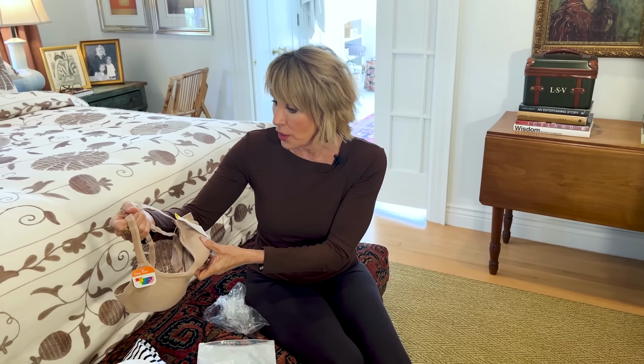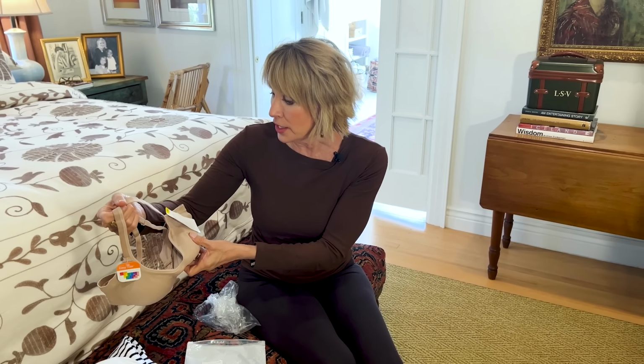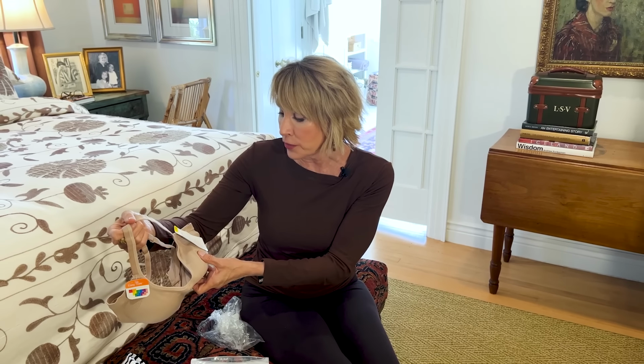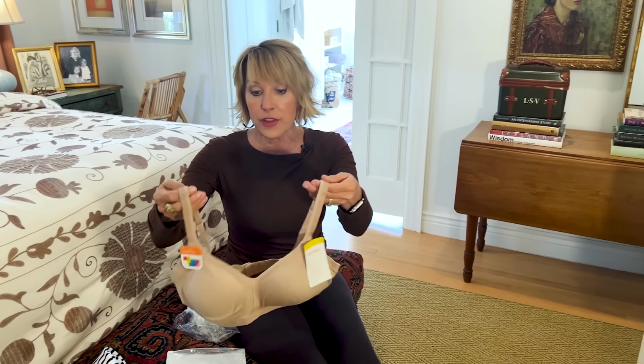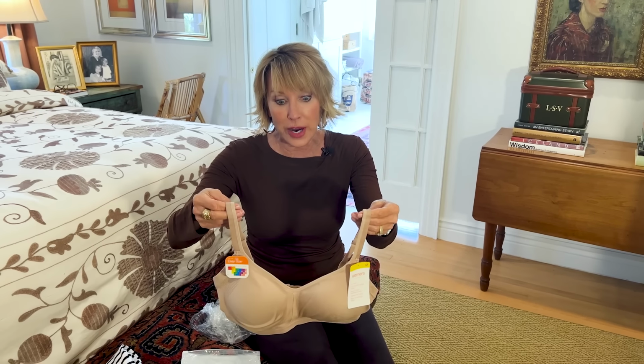But they're wonderful, and again, at a great price point. Extra side smoothing panels, all over stretch, simple, easy sizing, wide, comfortable straps. All of those things are true. It's one of the best bras I've ever owned, and I've had some of the pricey ones.